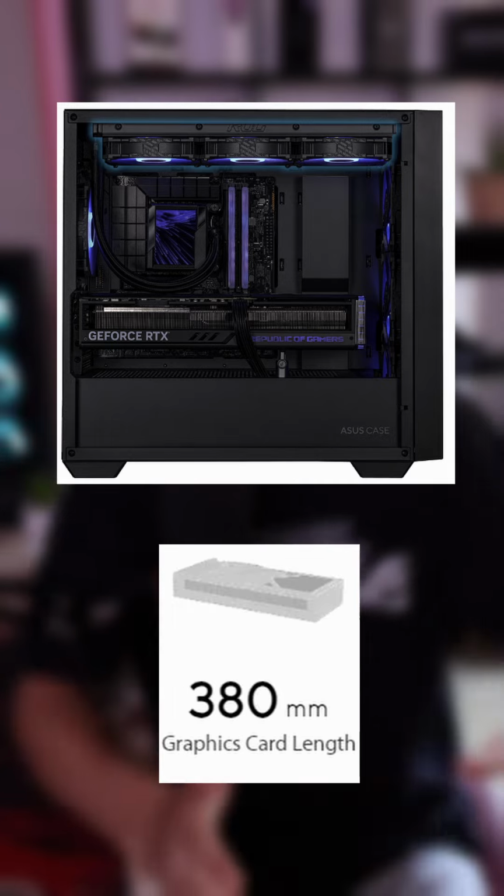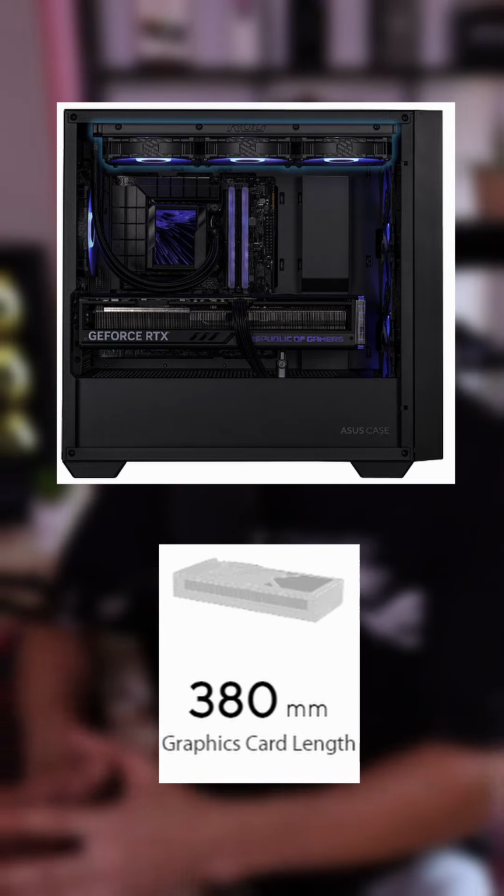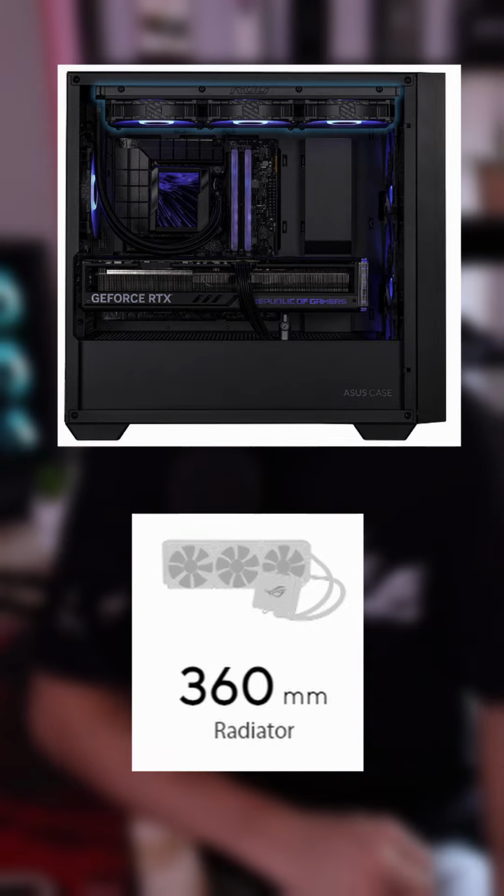165mm fans, a 380mm GPU, and if you really wanted to, you could even get a 360mm radiator, if you like that liquid stuff. The case itself is the definition of functionality, and let me show you what I mean.